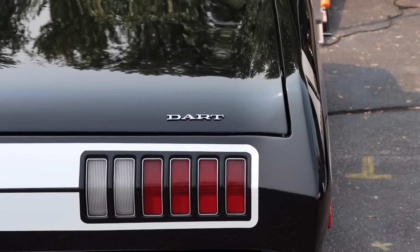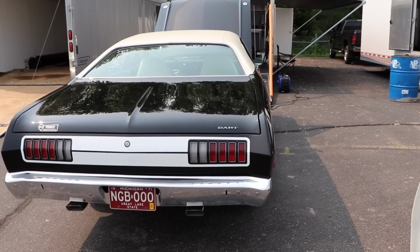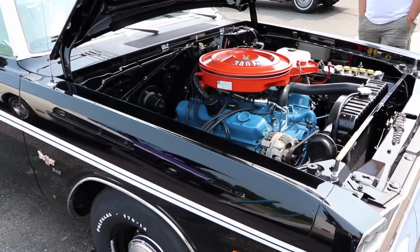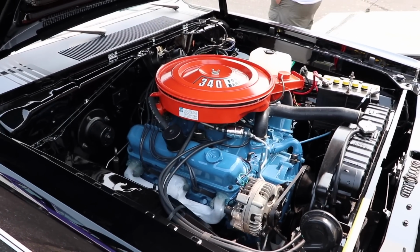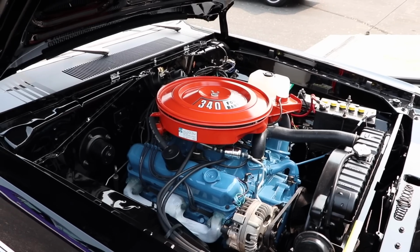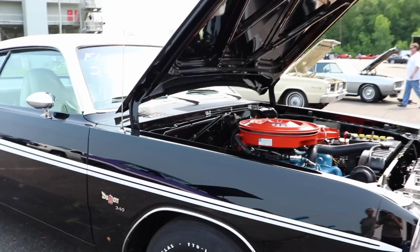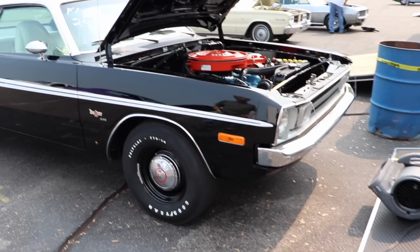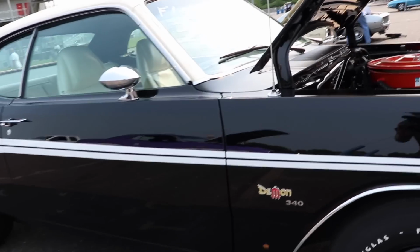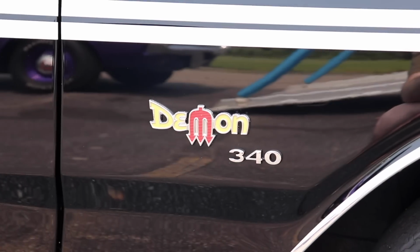As the name implies, the Dodge Demon 340 came with a 340 cubic inch engine. It was rated 240 horsepower and 290 pound-feet of torque. This might not sound like much, but remember, this was 1972, and it was mandated that manufacturers start using net horsepower ratings instead of the previous gross horsepower ratings. But also in 1972, with the mandate of unleaded gas, came a significant decrease in compression ratios for most muscle cars.